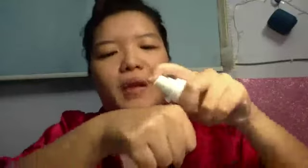Since I haven't put it on yet, why not show you how to use this? Of course, you open it. Second, you do one pump. Usually, if you don't want to pump onto your finger, you just pump it out like that. Very nice color comes out, like gemstone colors. Then you spread it around your face. Usually I spread more on this area, because my face actually has no more problems after two weeks of using this.